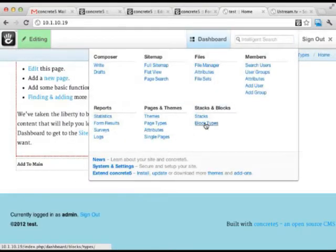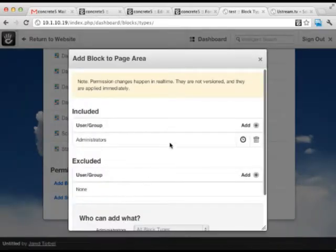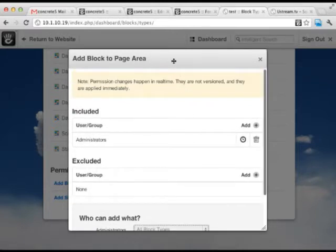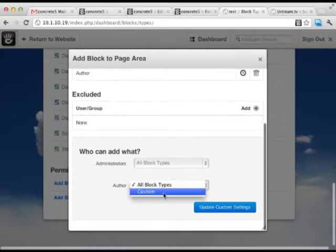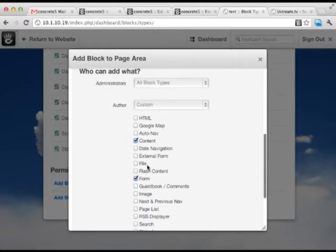And then there's also a global block types permission down here. People have wanted this for sites not in advanced permissions mode, so this is actually available to everyone. People have wanted the ability to lock down block types for different groups at a global level without messing around with areas. And this way you can do that. So you could say authors can add block types, but they can only add the content block, the form block, the file block, and the image block.